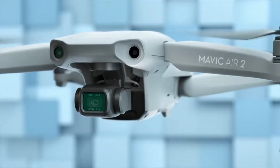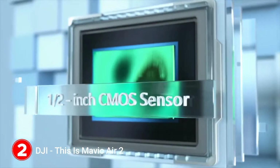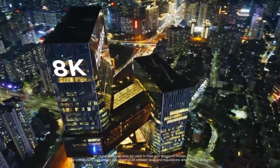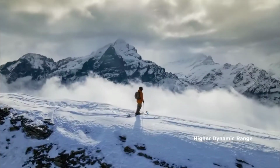Air 2. You may have some questions, like... So what's different? Well, let's start with the larger sensor. There's a lot more pixels, 48 megapixels to be exact, which means you can do this. And then shoot a hyperlapse in 8K. With Smart Photo, every shot is a masterpiece.